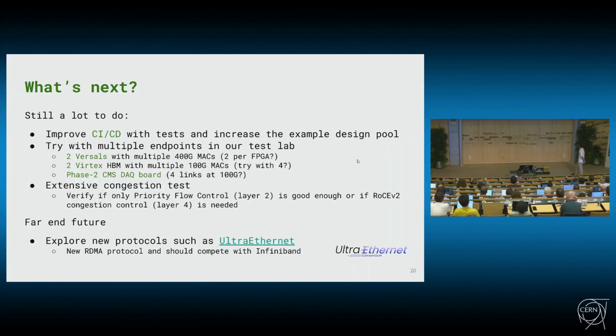So concluding, we have quite a lot to do because we want to improve the testing. So we want to put some more CI/CD, maybe some simulation, some test benches. Because up to now, we only have an active simulation, so we basically test everything in a free-running way. And we also want to expand the design pools.